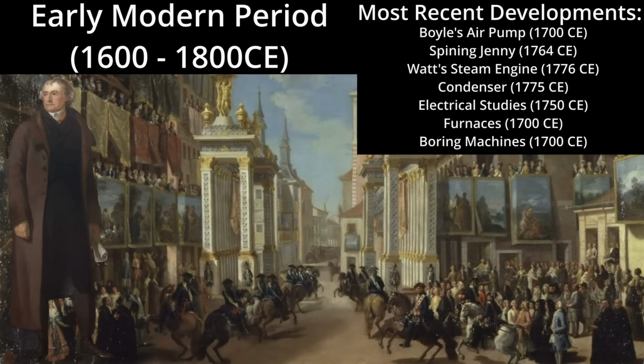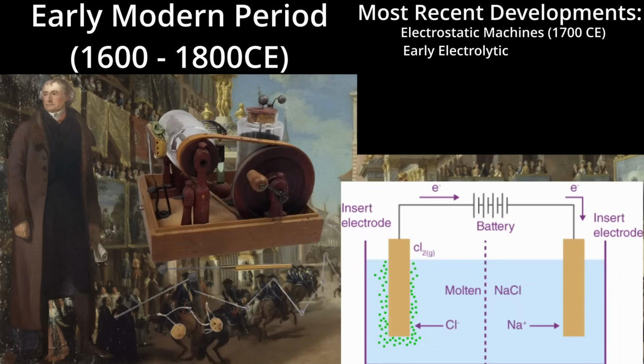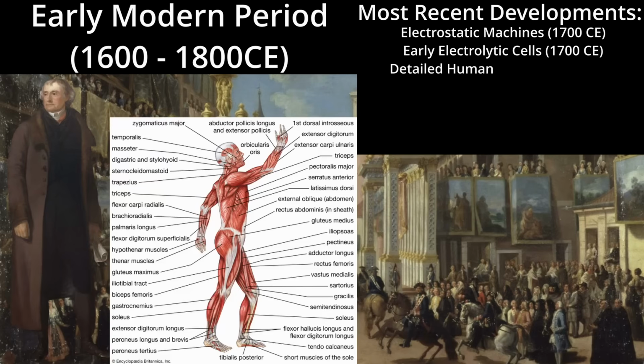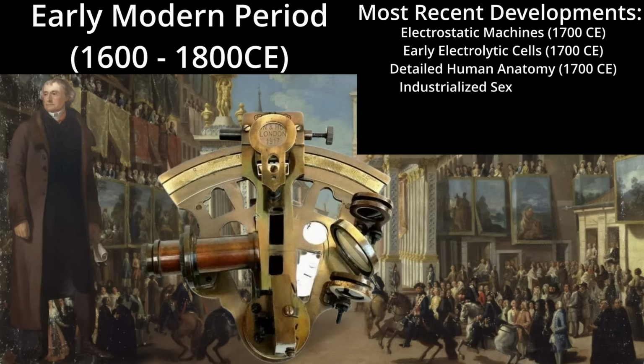And on the note of electricity, electrostatic machines and early electrolytic cells start being discovered, which is how things like lemon batteries work. More detailed human anatomy started being discovered, which greatly helped pharmacology. Sextants also got more industrialized, looking like this now.